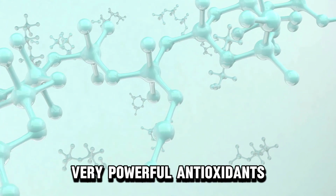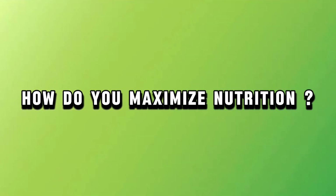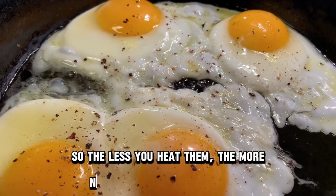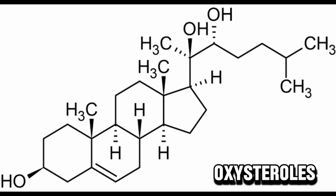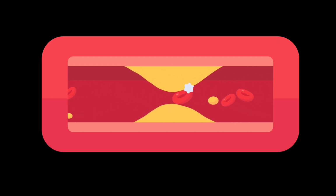So now that you understand the power of these two chemicals in eggs, how do you maximize nutrition? How do you prepare your eggs? Well, they're very sensitive to heat. So the less you heat them, the more nutrition you're going to have. When you overcook the egg yolk, it oxidizes the cholesterol. It forms a compound called oxysterols, potentially contributing to artery clogging, so we want to avoid that.